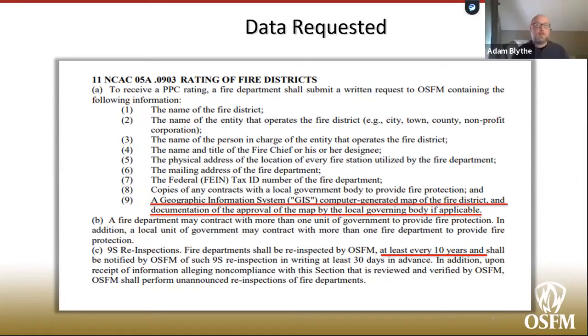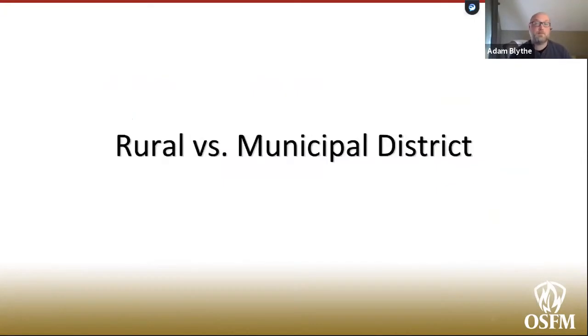So you'll be hearing from us a little more. With that being said, and I think I have a slide on this in the future, anytime you have a major change or development in your fire insurance districts, you can always submit them to us, and we can submit them to ISO for changes anytime, not just when we come around every 5 years.